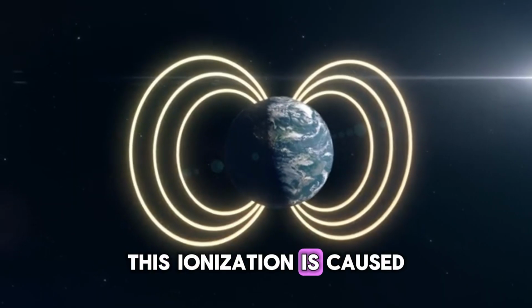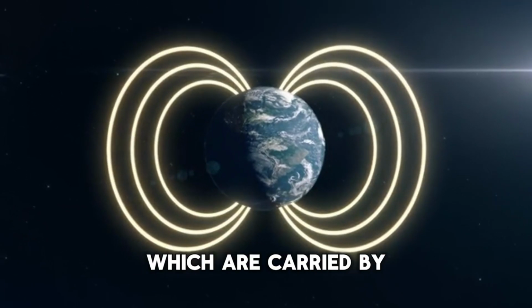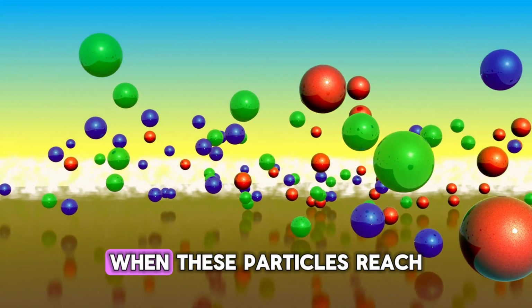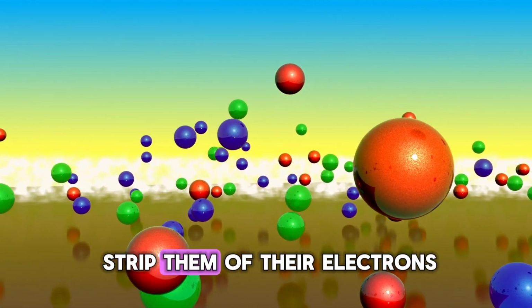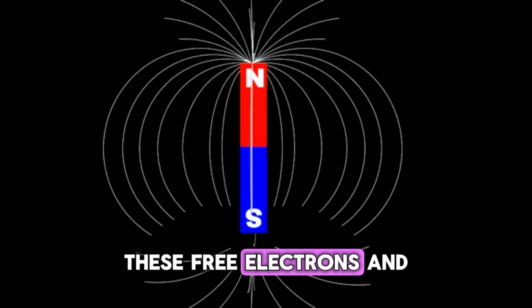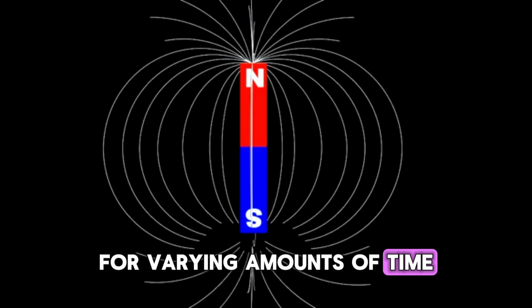This ionization is caused by the interaction between the atmosphere and charged particles from the sun, which are carried by solar wind, or streams of plasma that flow outward from the sun. When these particles reach the Earth's atmosphere, they collide with neutral gas molecules such as nitrogen and oxygen, and strip them of their electrons, creating positive ions and free electrons. These free electrons and ions then remain suspended in the atmosphere for varying amounts of time, forming the ionosphere.